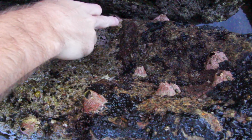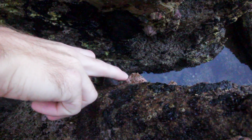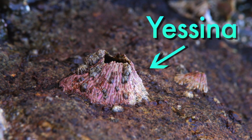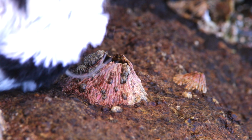Look at all these volcanoes. We got 1, 2, 3, 4. Oh, look at this big one. We'll name this one Yasina. Rhonda, you're tickling Yasina with your whisker!